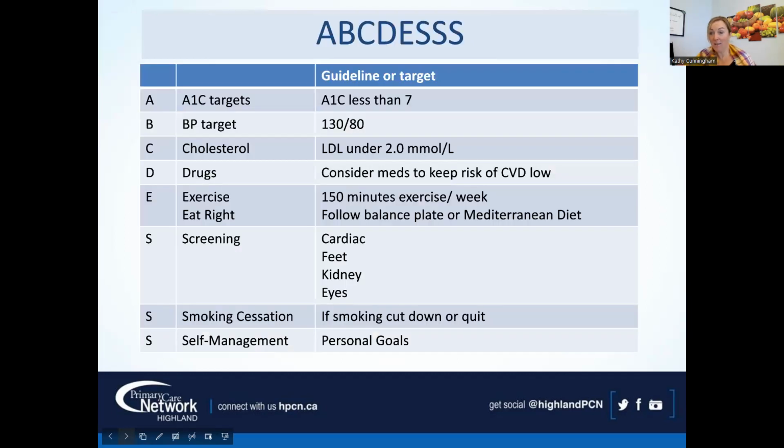And I did mention that I was going to talk about screening, and we use this ABCDs to just remind us about the things. And it's so important if you've been diagnosed with diabetes, or even if you're worried about that, that we do our regular screening, because it can really save us from some harmful outcomes in the long run. So the A stands for A1C target less than 7. Our BP target is less than 130/80.